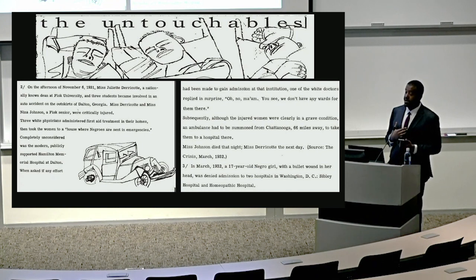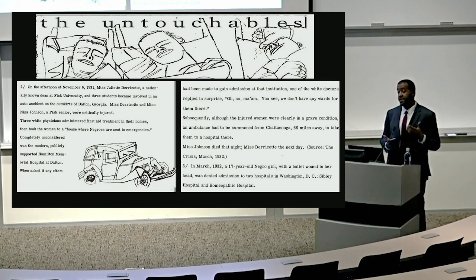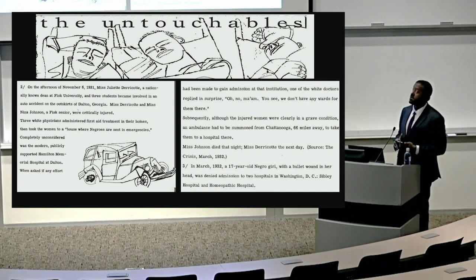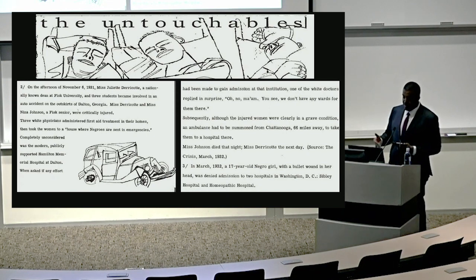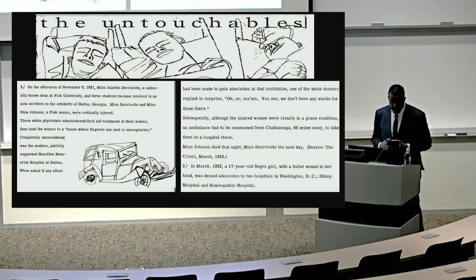She wasn't allowed into the nearby hospital in Dalton, and she was taken instead to a Black-serving hospital in Chattanooga, Tennessee, 50 miles away. Now, it was reported that this hospital did not have sufficient X-ray technology to detect that she had possibly a pelvic fracture, and Derricotte ended up succumbing to her injuries in a few days. And this story really circulated not only nationally, it was written about by folks like Walter White and Roy Wilkins, but it also circulated internationally, right, as outsiders, including those who were involved in the Communist Party, began to point out the fatal perils of racial discrimination in the United States for African Americans.